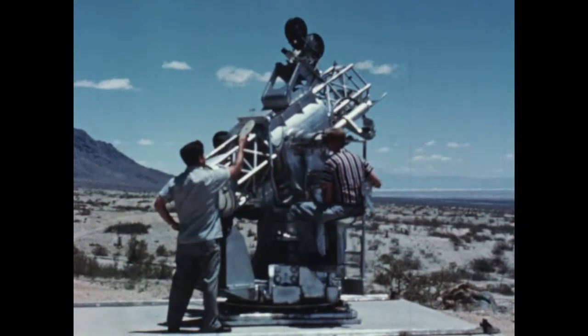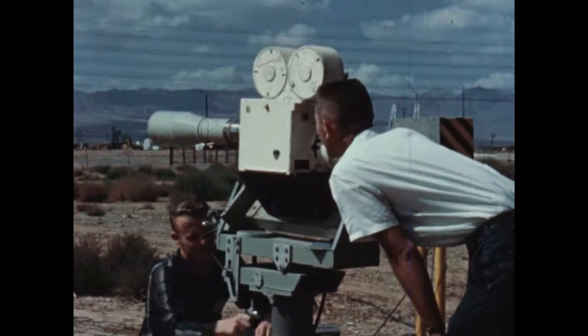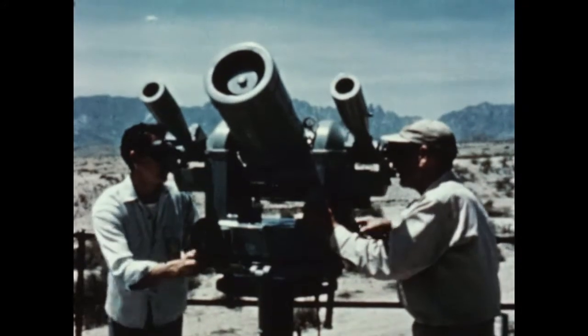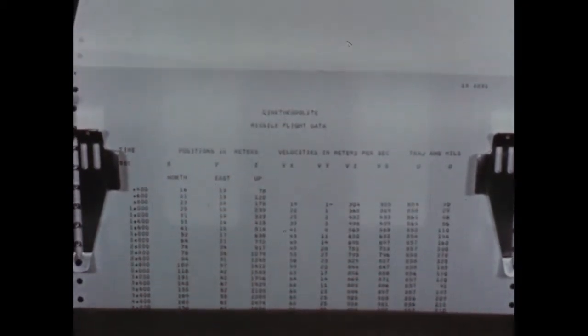These are the questions. A vast array of complex instruments search for answers vital to the development of the nation's rockets and guided missiles. And here are those vital answers. Here are the facts.